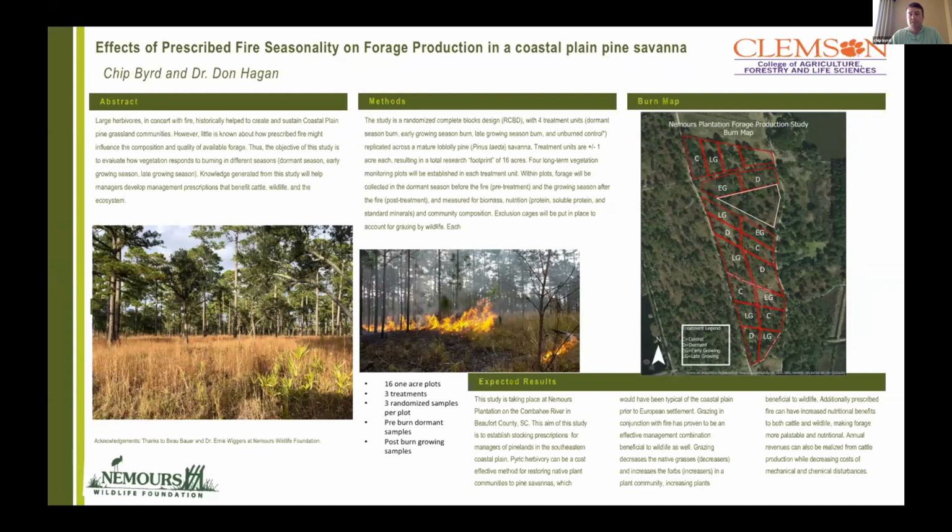My first preliminary samples have already been taken in early May, and they're currently sitting in my office in Lahosky, as I can't get access to them to put any data together. But after 3 burns this year, we're going to go back in the middle of the growing season next summer and take additional samples to determine the protein, soluble protein, and the standard minerals. We expect that fire should make the vegetation more palatable, as well as more nutrient dense with regards to protein for cattle.